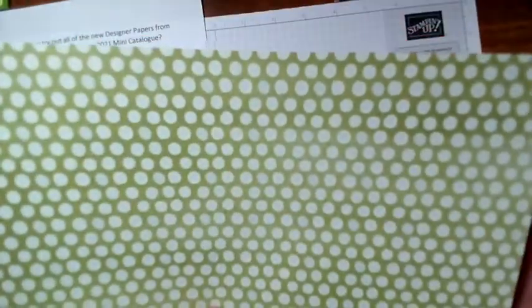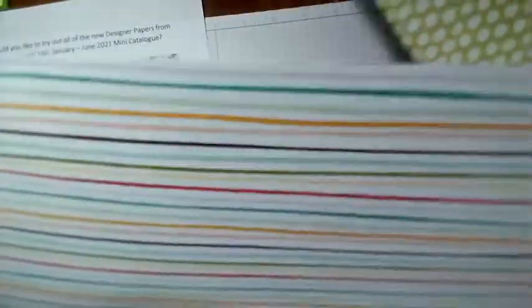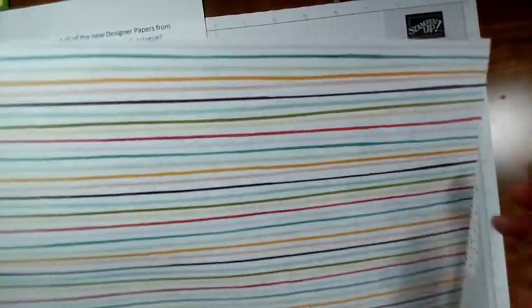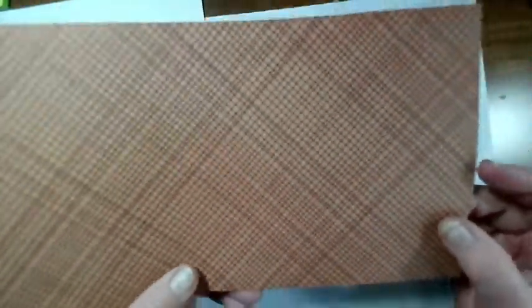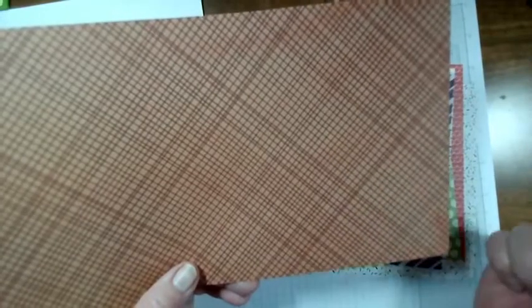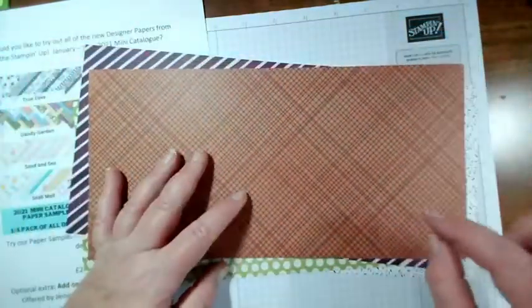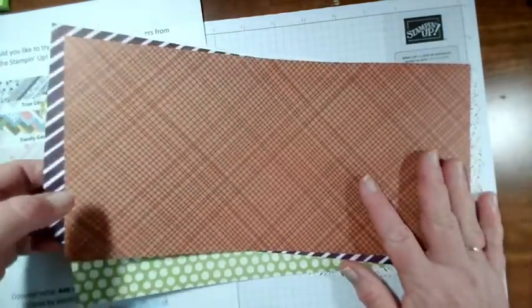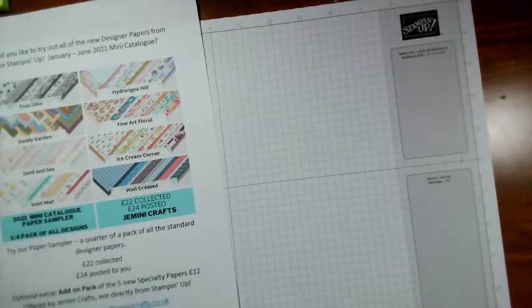Dots. Stripes. Different stripes. This is Blackberry Bliss. And then this one here, which is perfect for punching out the ice cream cone from the punch. Looks like that, you know, waffle cones. So those are all of the basic papers in my paper share.